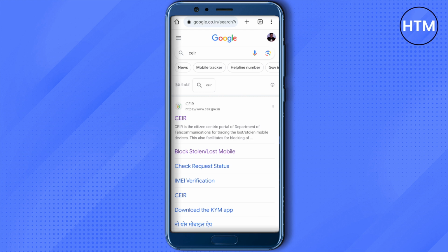Today we will see whether we can track our phone using IMEI number or not. Well, you cannot track it directly using your IMEI number from your home, as it is not that easy as it seems. So you will have to file the complaint with the police in your country or in your area. After that, police will be able to help you out.